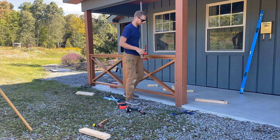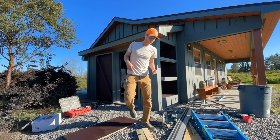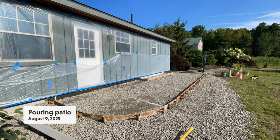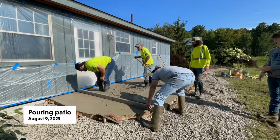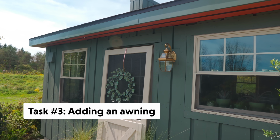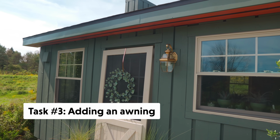So we added some of that depth and perspective and interest by adding the crossbucks, by adding the shed off to the north side, the chimney off to the south side, and adding the patio, and we're waiting on an awning as well. So that's one of the other items that we have to do, an awning on the back porch. That really gives a lot of depth and interest to this house, which it didn't have before.